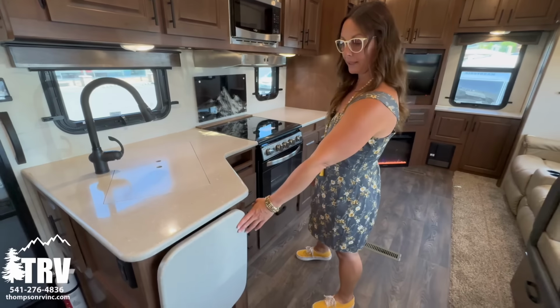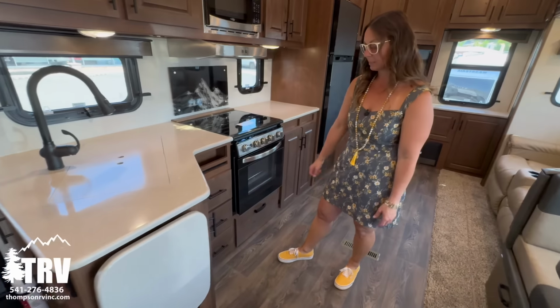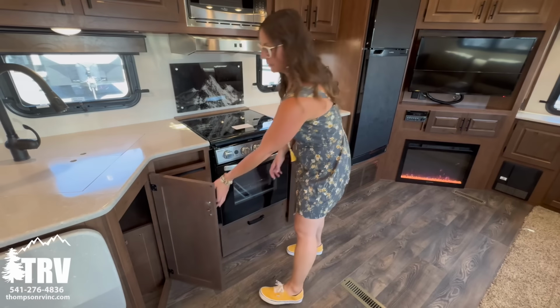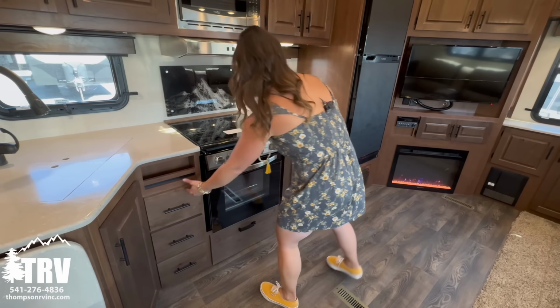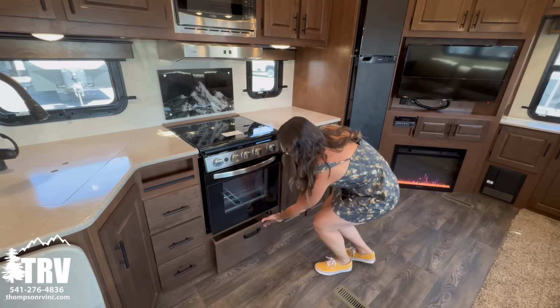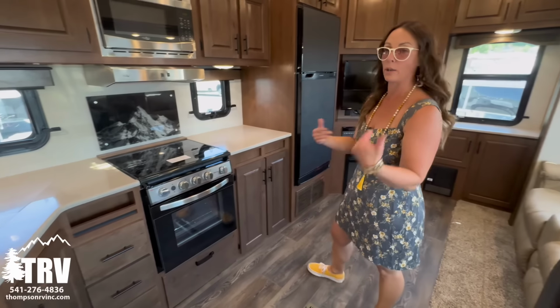Flip up countertop extension right here. A bank of 3 drawers, as well as a spice rack. Some storage underneath the sink. Like I said, 3 drawers right here. And then a pot and pan drawer underneath the stove. And that does have the latch to lock it when it's shut, so it doesn't fly open going down the road.